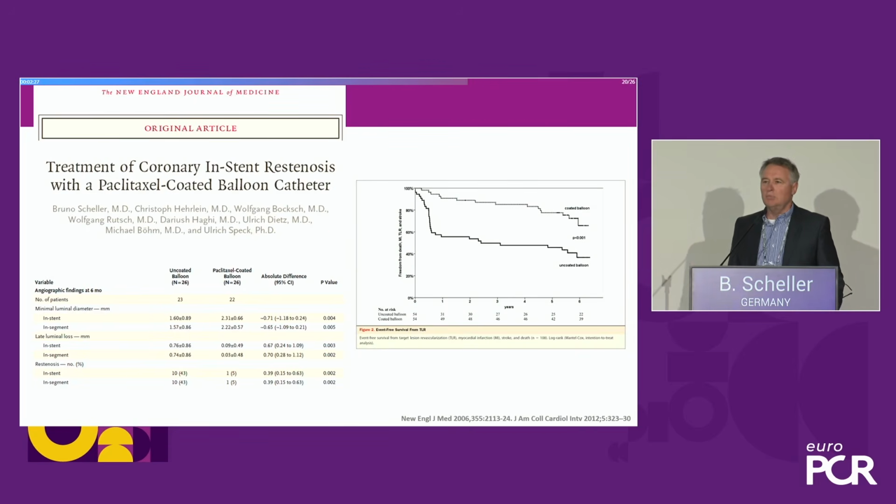When we had this animal data in 2002, beginning of 2003, the question was, can we translate this into the first-in-man trial? At this time, it was much easier to initiate a first-in-man trial than it is today. We asked our local ethical committee, and they said, we trust you. We were allowed to go in the indication in-stent restenosis, which was at this time an unmet clinical need because there were no drug-eluting stents available. The result was very clear. At 6 months, late lumen loss was reduced to almost zero with this experimental paclitaxel-coated balloon.